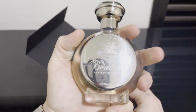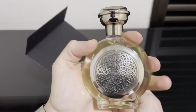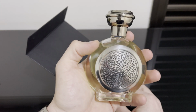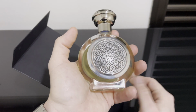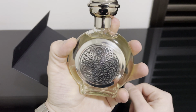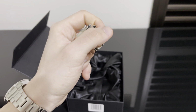So here we have Monarch. I have also sampled this one before. It smells great, and like I said, this is one of the cheapies. This one is very cheap, actually, I would say, for a niche perfume, and worth every single penny. Yep.